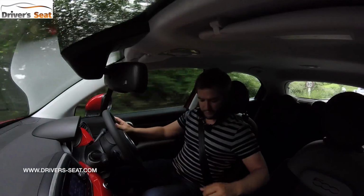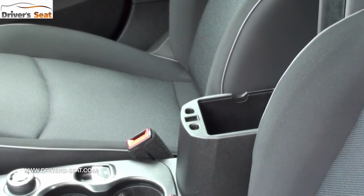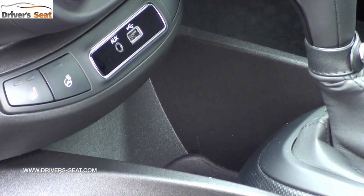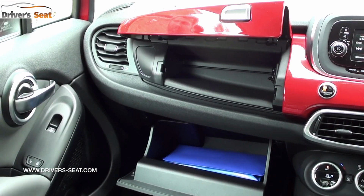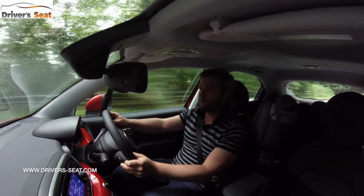I have to say, I really like in here how practical it is. There's a nice big door bin. This armrest opens up to have a very deep bin beneath it, a couple of cup holders in between, and a deep tray ahead of the gear lever. What's also a nice added feature is the twin split opening glove box. So you get a top box, which is well sized, and then a bottom one as well.